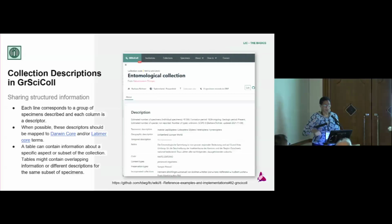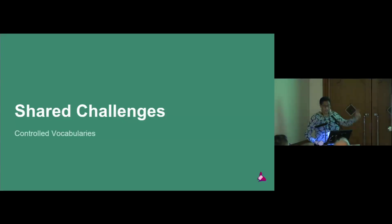So the collection descriptors, you saw those earlier. That's the real connection point between Latimer Core and GRSciColl. So I have two shared challenges.